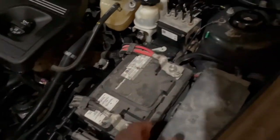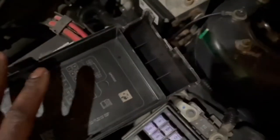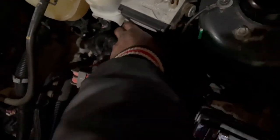All right, should we? One hand, should we pull each module at a time? But where should we start? How about we start with the transmission control module, TCM? The easy way is the ABS. We can start with this ABS. Let's disconnect this ABS and see if the CAN gets better.